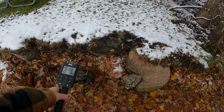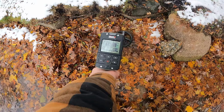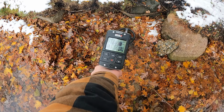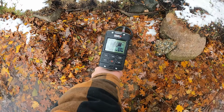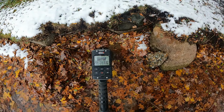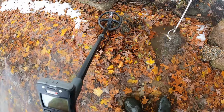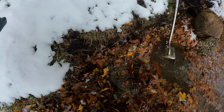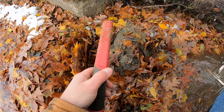We are all the way over here at the end of the beach, and I'm getting a pretty decent high tone right here in the water. Pretty well solid between 88 and 90. So let's dig it up and see what it is. We have it out of the hole. Got it scooped over there onto the side. So let's get the pinpointer out. I'm excited to see what this is.